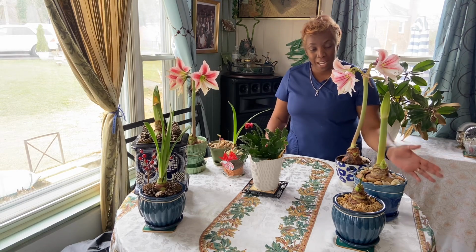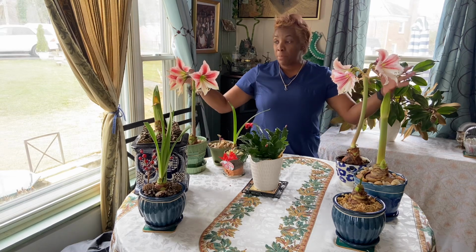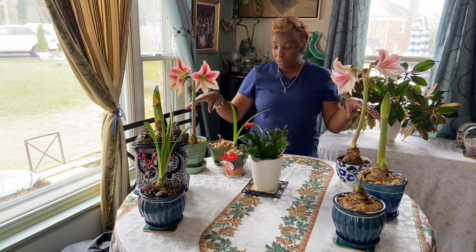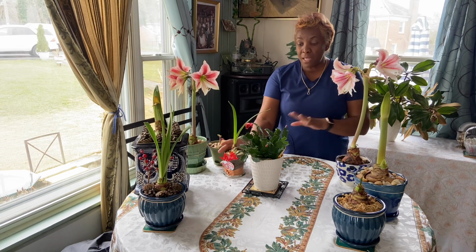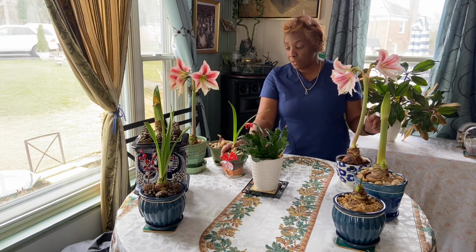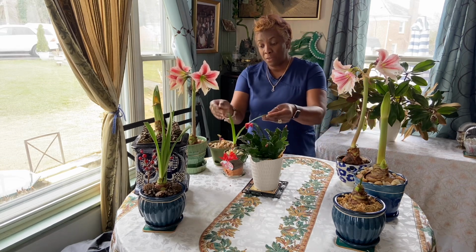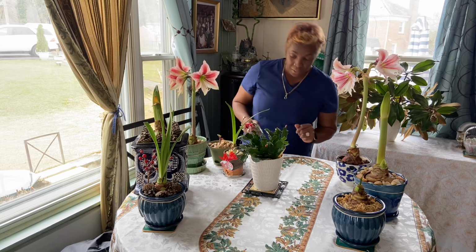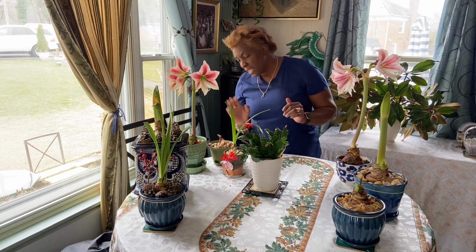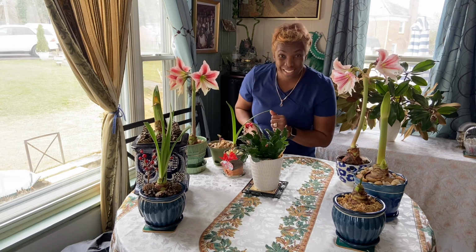This is the red lion. This is the red peacock. These are the glees. Remember, they had the stalks, so they were showing off earlier on. This is something I had for over a year or so, and I just put it down, didn't water it or anything, and just let it die back a little. Now, I have 2 nice foliage leaves coming up. Even if it doesn't bloom for me, this is great. It just reminds me I didn't kill it.